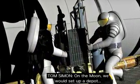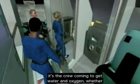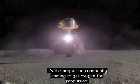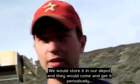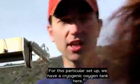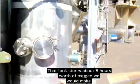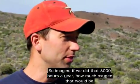On the moon, we would set up a depot, whether it's the fuel cells coming to get oxygen, whether it's the crew coming to get water and oxygen, whether it's the propulsion community coming to get oxygen for propulsion. We would store it in our depot and they would come and get it periodically. For this particular setup, we have a cryogenic oxygen tank here. That tank stores about 8 hours worth of oxygen that we would make. So imagine if we did that 6,000 hours a year, how much oxygen that would be.